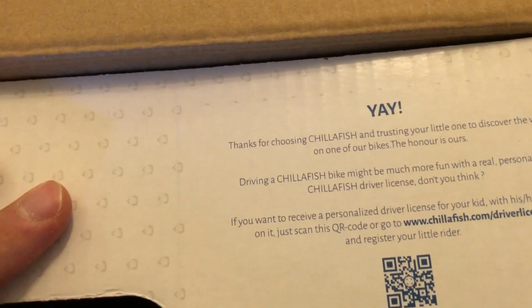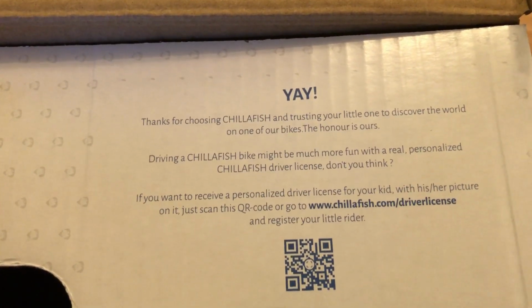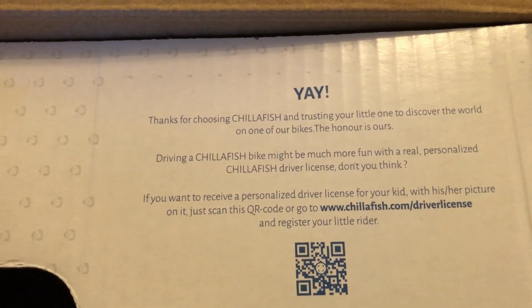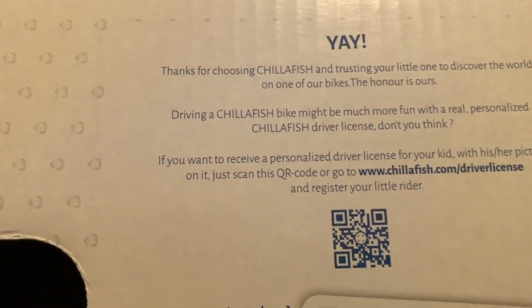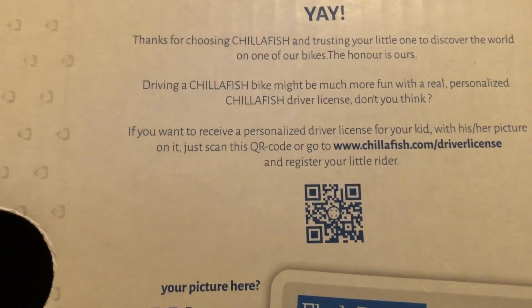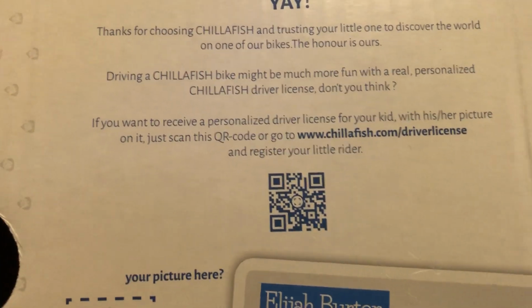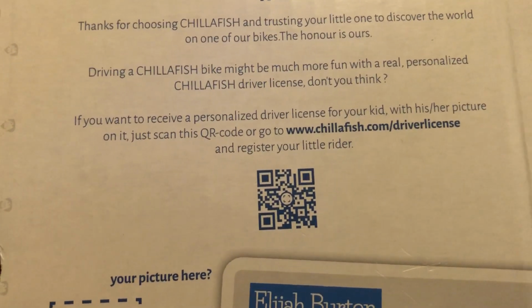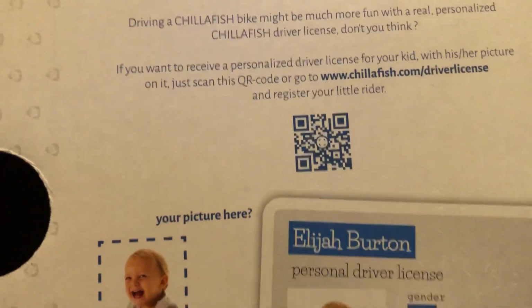What does it say here? It says, yay, thanks for choosing Chillafish and letting your little one discover the world on one of our bikes. The honor is ours. Driving a Chillafish bike might be much more fun with a real personalized Chillafish driver's license, don't you think? If you want a personalized driver's license for your kid with his or her picture on it, just scan this QR code or go to www.chillafish.com/driver's license and register your own little rider.